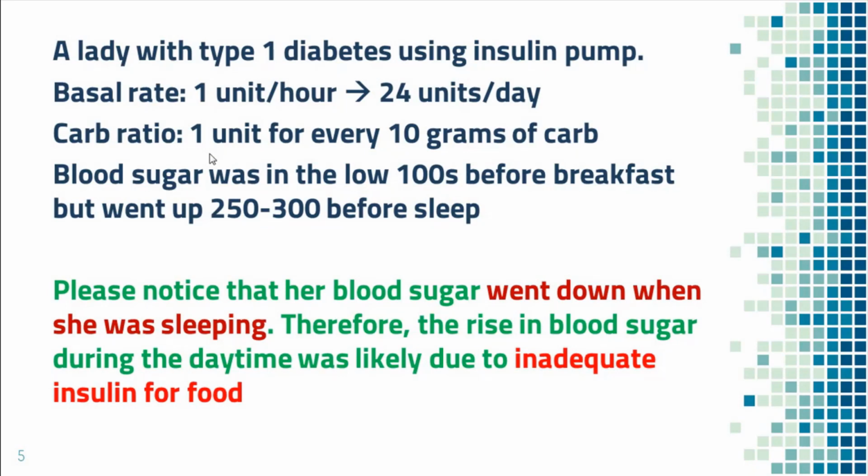This is a lady with type 1 diabetes. She used insulin pump. The basal rate is 1 unit per hour. The carb ratio is 1 unit for every 10 grams of carb. Her blood sugar is in the low 100s before breakfast, but jumps up to 250 to 300 before sleep.